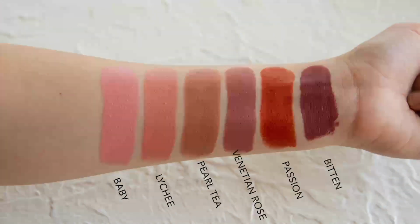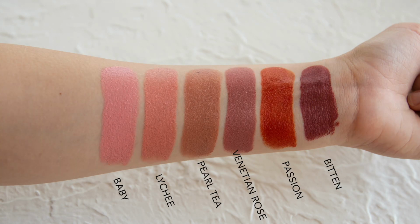Like I said, they're all really unique and really pretty, but there is Baby, which is a pale pink, which is probably my least favorite. I don't like pink, but if that's for you, I think the shade is really cute. And then there is Lychee, which is a warm melon. This one again is like a true peach, so if you like peaches, I think you would like that one.